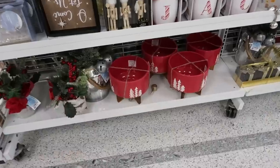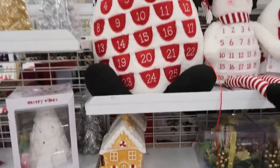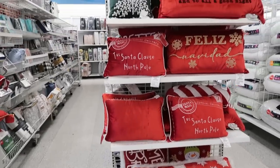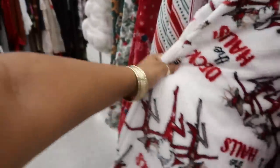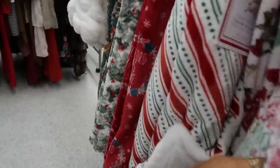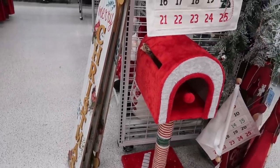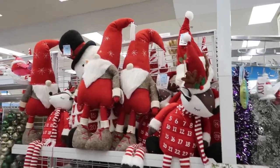Oh, that thing's heavy. You got some pots down there for $10.99. Cups, gingerbread house, the little advent calendar, the snowman, the big one is $40. A few pillows. We got some throws. Oh, they kind of match the little pots we just saw, huh? Deck the Halls over there. And how cute is that? Look at that big old scratching post. Looks like a mailbox, like a Santa mailbox. I like that. I don't even have a cat and I like that. More little calendars and gnomes.